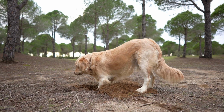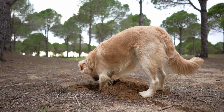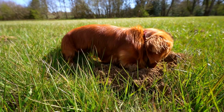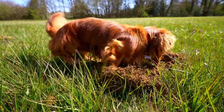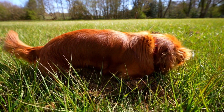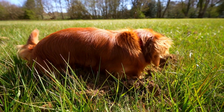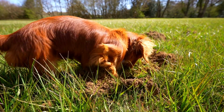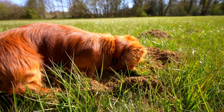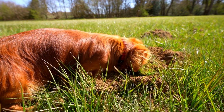The next behavior issue is digging. Digging is another common behavior issue, especially among dogs. Here are some solutions to address this behavior issue. Provide your dog with an appropriate place to dig, such as a sandbox or a designated area of the yard. Make the area where you don't want your dog to dig unattractive. You can do this by covering it with chicken wire or rocks.